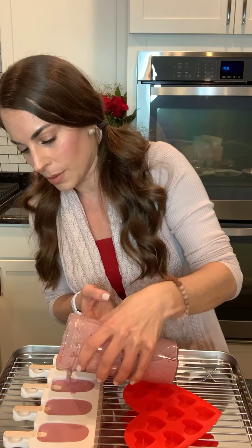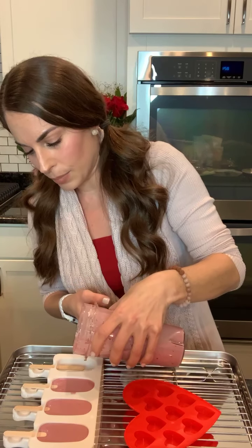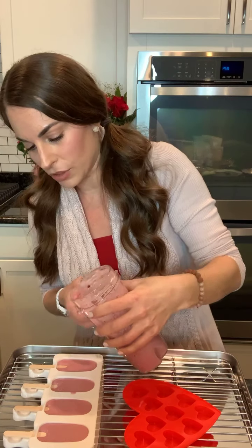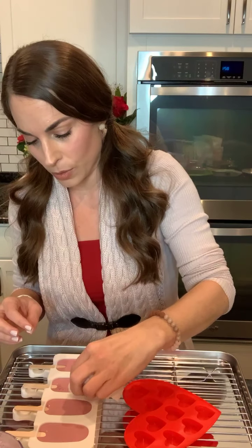I did that for some of them. I left some of them whole, like I have one in the freezer where I added blueberries whole, and it looks pretty and everything. There's something awesome about the smoothness of these pops when you pull them out. Yes, it's just so fun, and you can just get any little boo-boos that you want, or you can just leave them.